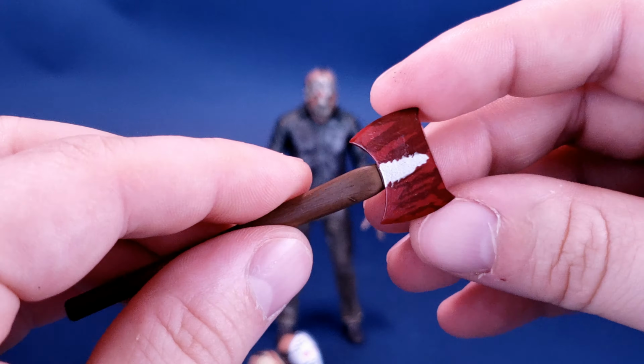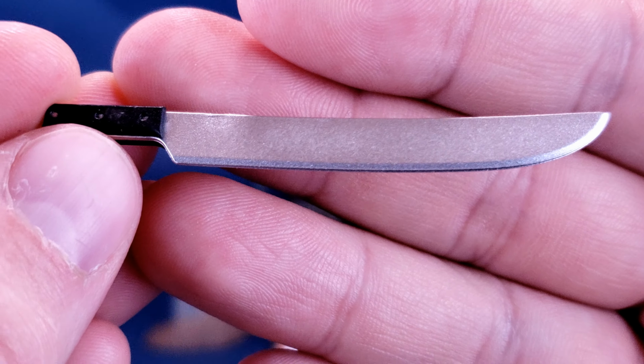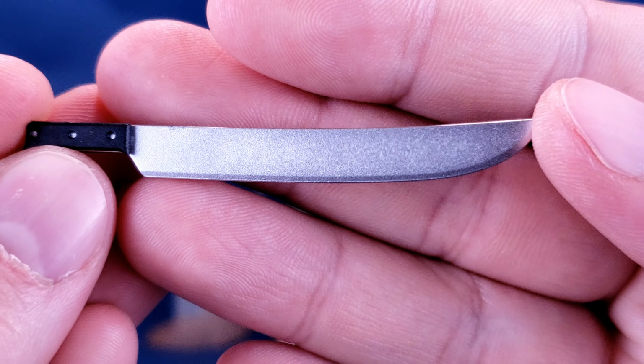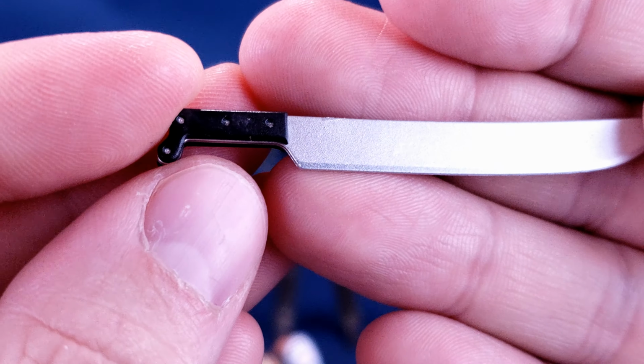So of course he is still going to use his trusty machete, and as you can see, very nicely painted here. It's almost got a little bit of a glitter effect, something that I wouldn't be able to pull off with some of my older videos, now that these are in more high def. Hopefully you guys can see some of the details just a little bit better.